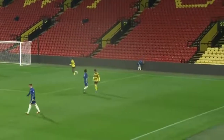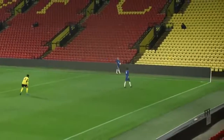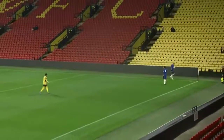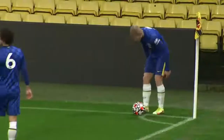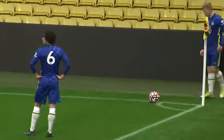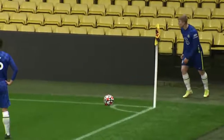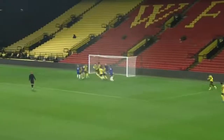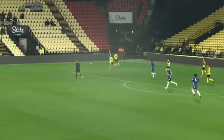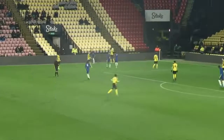A good bit of movement there. Lewis Hall just coming short and then making the dart in beyond. Able to just stretch out his left leg. It's the deflection for a corner. So what can Chelsea conjure up from this set-piece situation? Delivery comes in. It's a deep delivery as well, and it's a good header away. G over on the far side just allows the ball to run out of play. Throw to Chelsea.